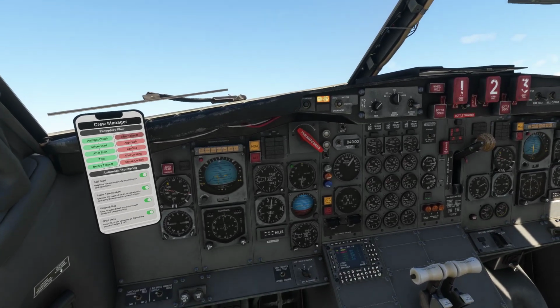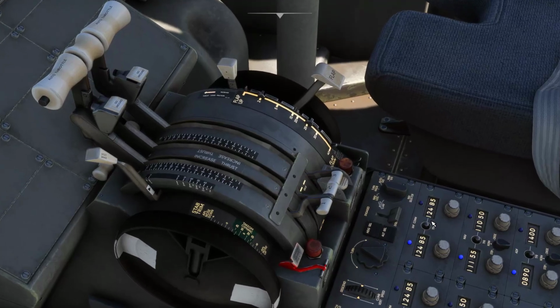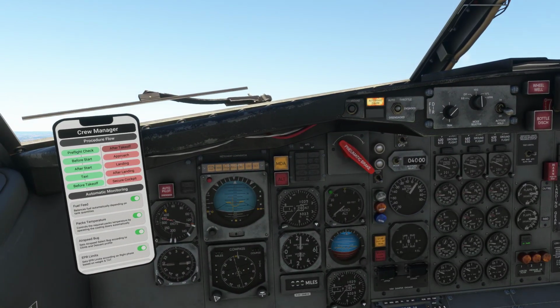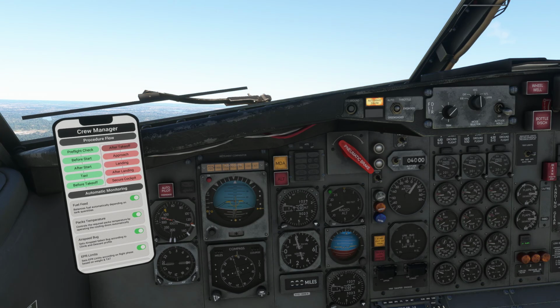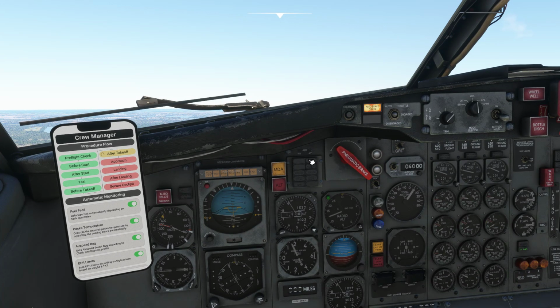Now here's kind of the key to this autopilot. You can't really do anything until you turn it on. So what I'm going to do is fly this thing manually on a 21 heading up to about, I don't know, 2,000–3,000 feet. What we will do is punch after takeoff and let him do that.